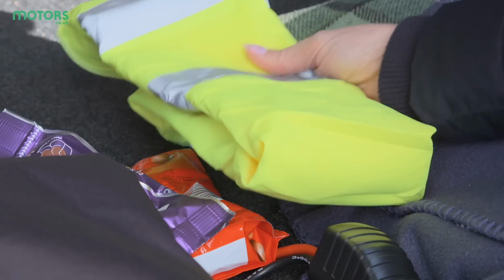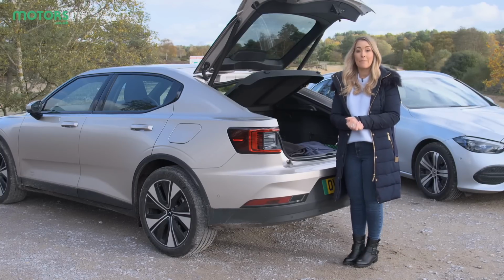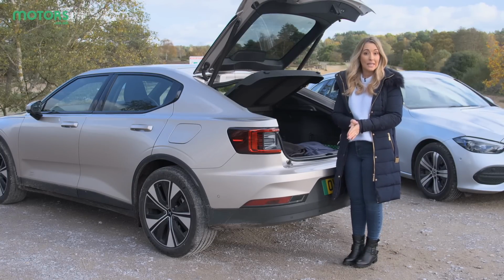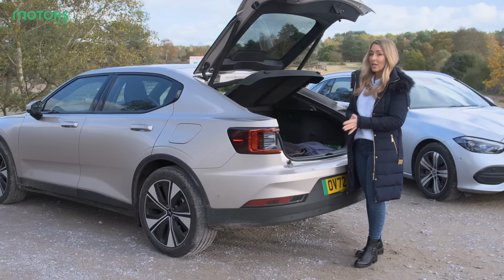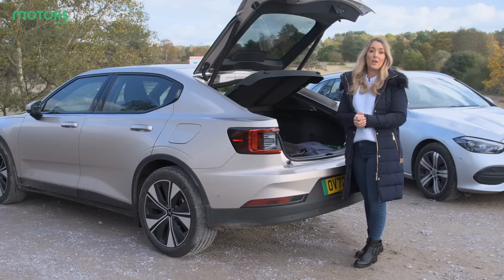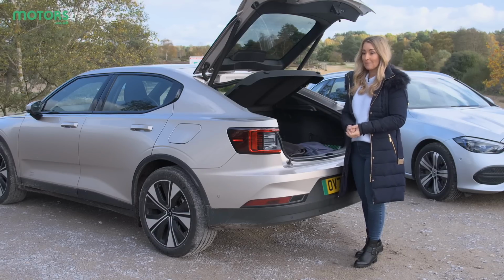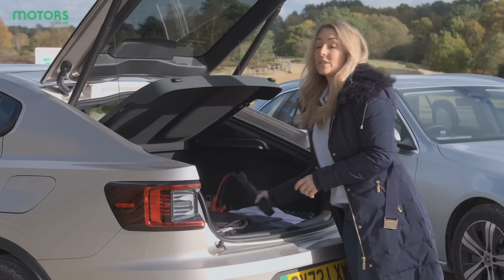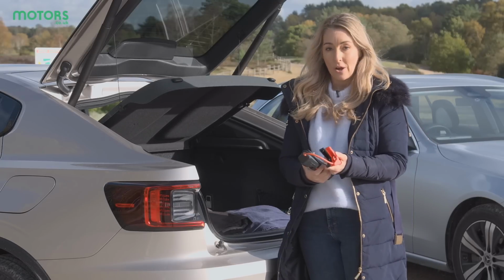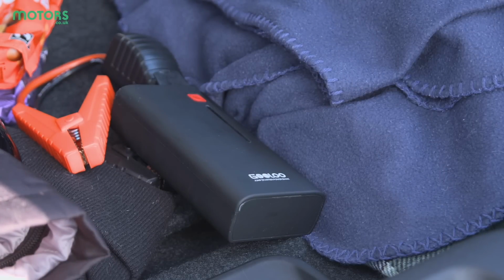As we've already mentioned, colder temperatures can have a big impact on your petrol or diesel car's battery. In the event of battery failure, you might be able to get your car going again using jump leads. They'll allow you to jumpstart your car by connecting it to another running vehicle. Obviously, that won't work for an EV like this. You may also want to consider a jump pack, which is essentially like a rechargeable battery pack for your car. If your car battery fails, you might be able to get it going again with one of these.